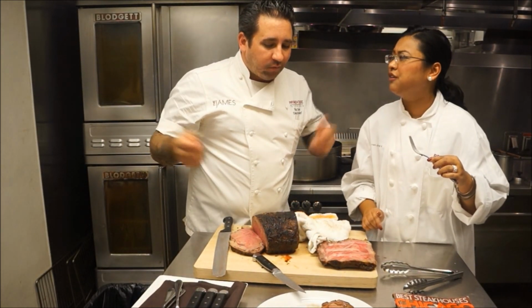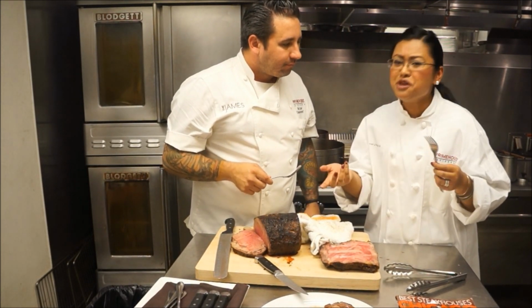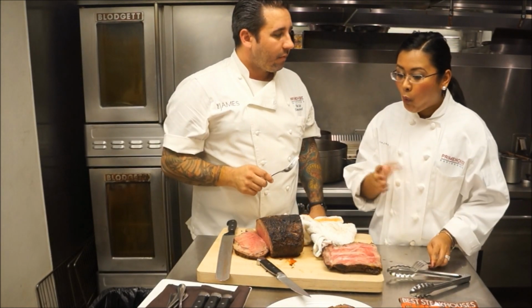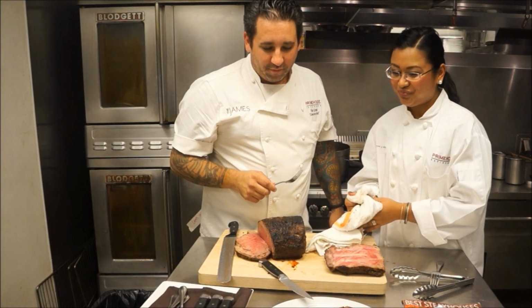Oh my god. Perfect. Tender. Seasoned well. And we use salt and pepper. We didn't do anything exotic. But its taste is out of this world. So good. This is so great.